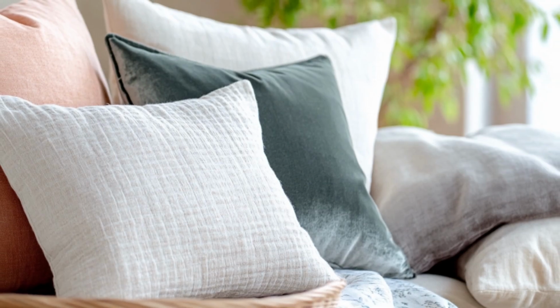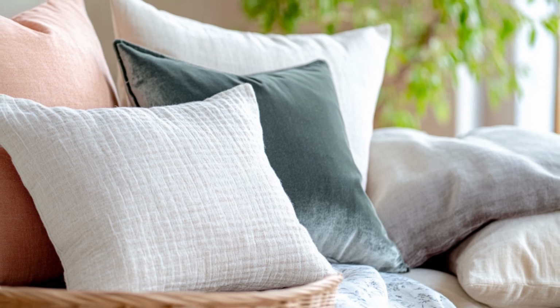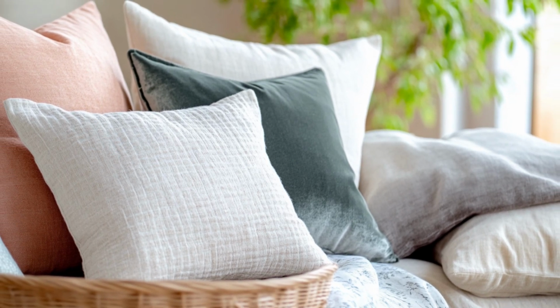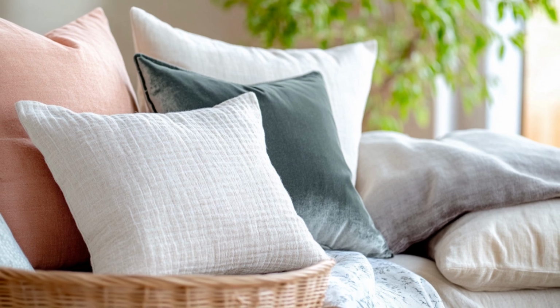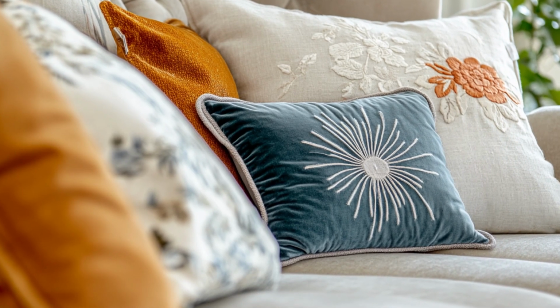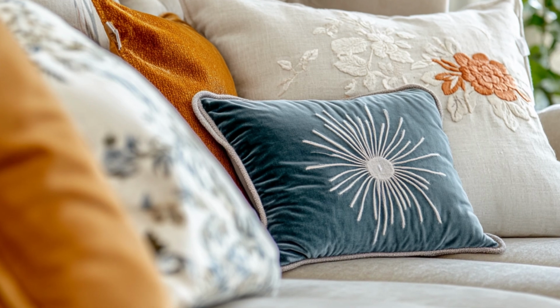For an extra touch of comfort, consider adding some plush throws or quilts, especially in neutral or faded floral patterns. These textiles are perfect for making your home feel warm and inviting, especially during the colder months.